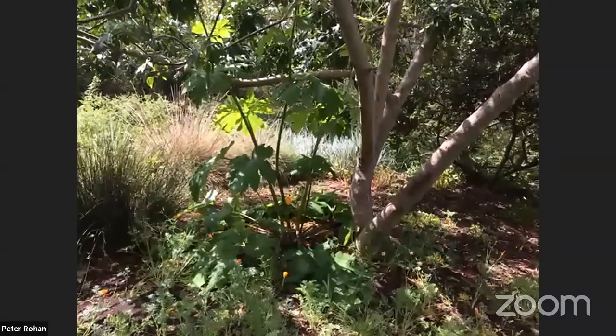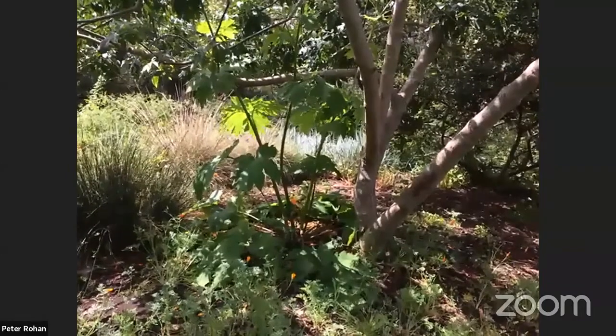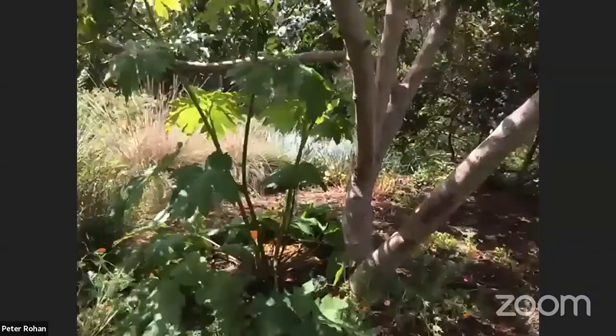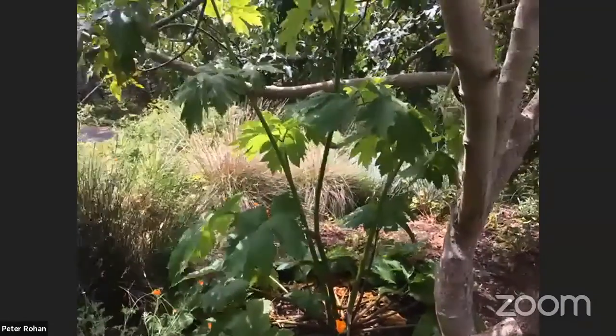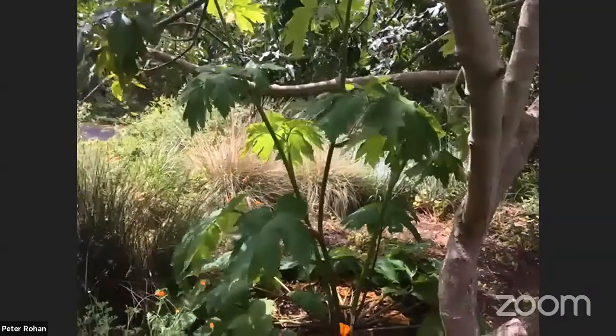Like, for example, this cow parsnip. This is about 7.5, almost 8 feet tall. And it's decided it wanted to live here, and we were okay with that. We thought it was interesting and beautiful, and we're letting it go.